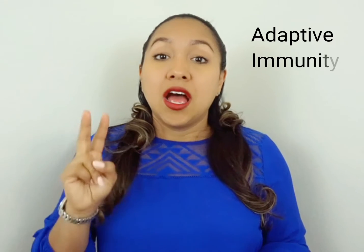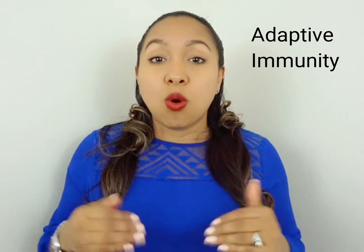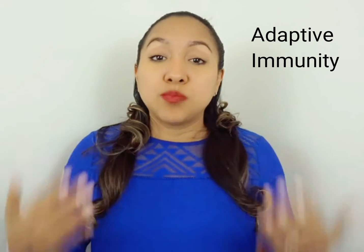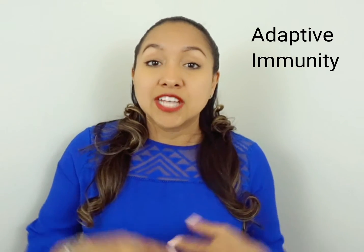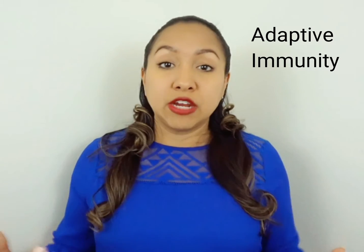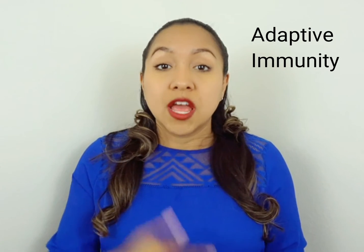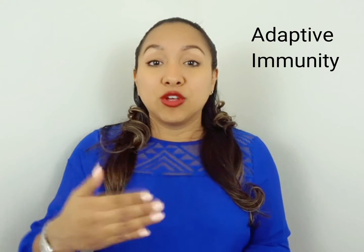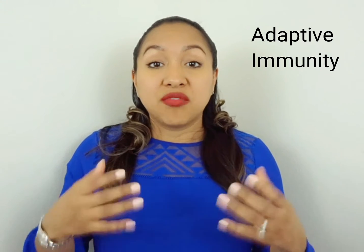Now the second immunity is what we call adaptive immunity. This type of immunity only increases or gets more powerful when we are exposed to microbes, so bacteria, organisms, viruses. That is the only way that adaptive immunity increases, when we're actually being exposed to these microbes. That way our body can fight it off and build up antibodies and build the immunity. So the adaptive immunity is actually a more powerful defense mechanism than our innate immunity.